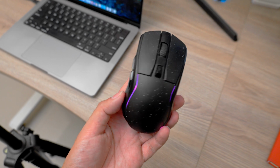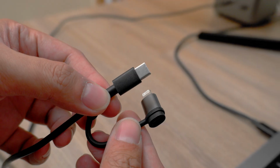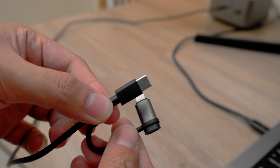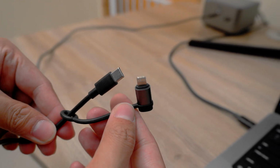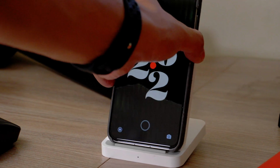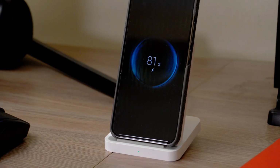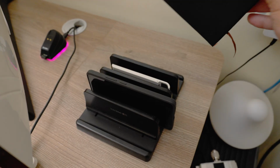I have my reasons why it's like that, so maybe in another video, but I use one of the front ports for charging phones and other accessories, but I do have a lightning port adapter for my iPhone 13 Pro Max when I need to charge quickly. I do have this 50-watt Xiaomi wireless charging stand, but it's mostly occupied by my Android devices. That's why I have this 3-slot vertical stand by Vadir for just about anything that suits my needs.